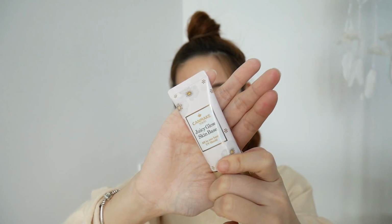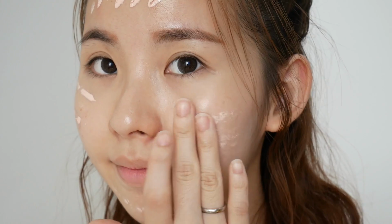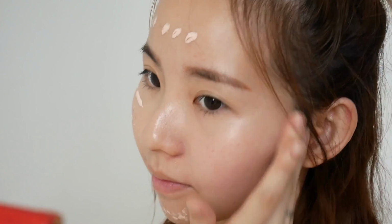So first step, of course, a natural and glowy skin look. Start with a juicy glow skin base. This is actually a primer and I'm using the color 02. Usually, I love to apply in a dot method, and I love to apply with my fingertips because I believe the temperature of our body helps the product blend really well into our skin. Blend evenly and you can see your skin start glowing. Looks really natural.